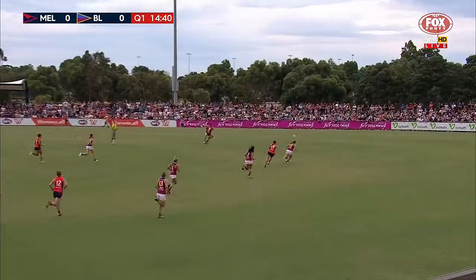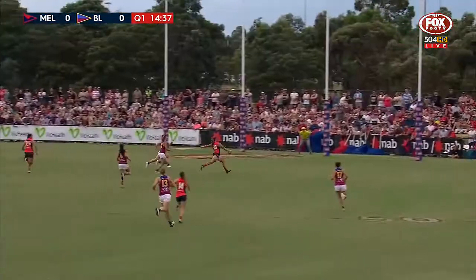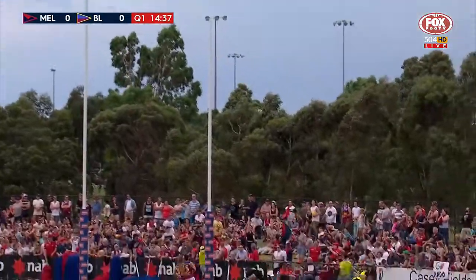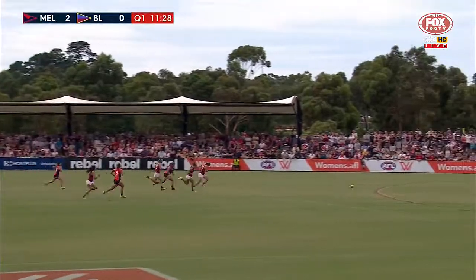Be able to kick it clear here to half forward. It's a bouncing ball, a little bit of a foot race. Who can get there first? It's Cranston. She swoops and she misses to the near side. Just lessens off a little bit. They'll be able to work their way into that 50.